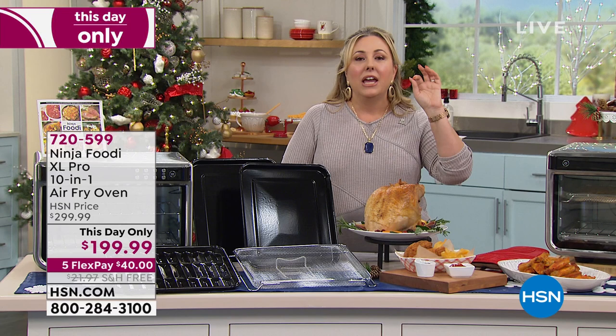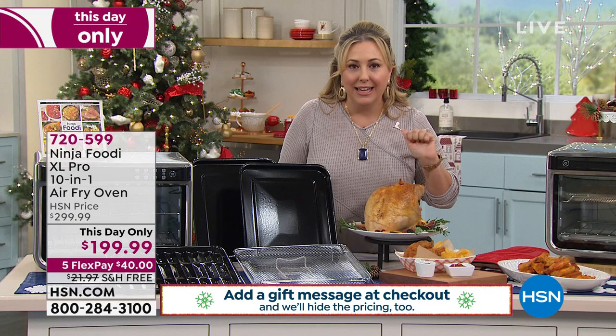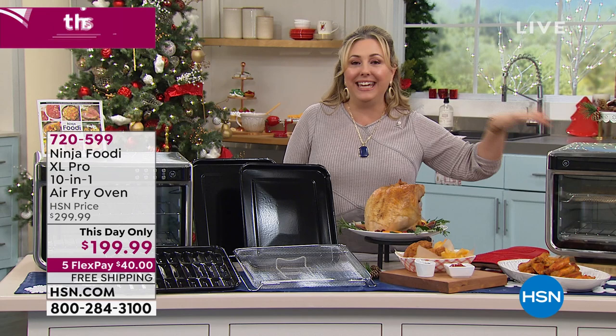Take that leftover pizza and put it in an air fryer. The bottom will be crispy. The cheese will be bubbly and melty. It will taste better the next day. That's right, these are fighting words. Your pizza is gonna taste better as leftovers when you reheat it in an air fryer.